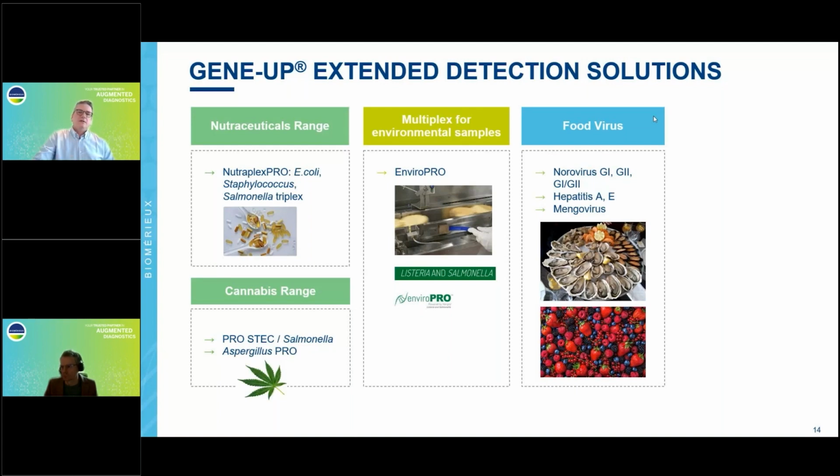So currently validated in North America through the AOAC, but we are investigating some potential other applications on other territories. Again, the food virus application, with also some detection of norovirus, hepatitis, using mengovirus as a control. And we are currently offering a good solution to provide tools for seafood safety and red berries applications as well.